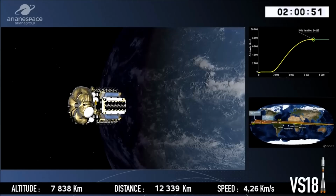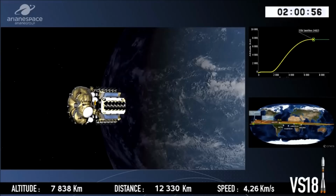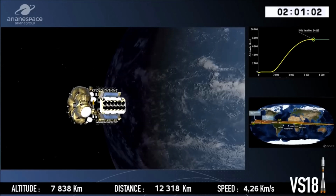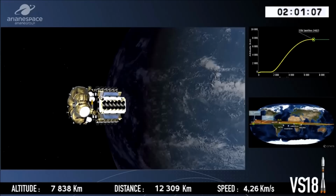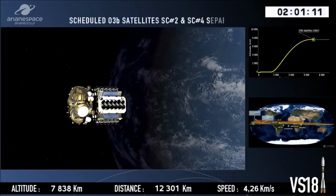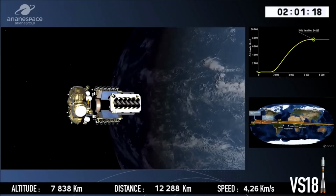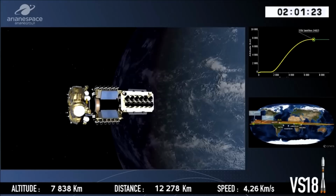And for anybody who's just joining us, we're looking here at the frigate upper stage, the gold structure, with its 6 spherical tanks. That's on the left, and attached to it are our 4 O3b satellites, all folded up. This is the scheduled separation time for the first 2 satellites, numbers 14 and 16.